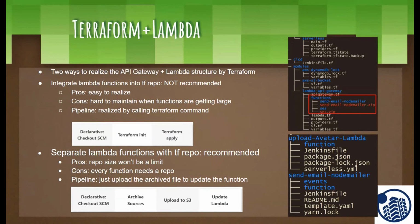In terms of Terraform, I tried 2 ways of realizing the Lambda with API gateway structure. The first one is to integrate Lambda functions into the Terraform repository, which is the way our DevOps hands-on used. For example, we can put different Lambdas under the function folder. It's easy to understand and realize. However, when the repos get larger, it becomes harder to maintain.